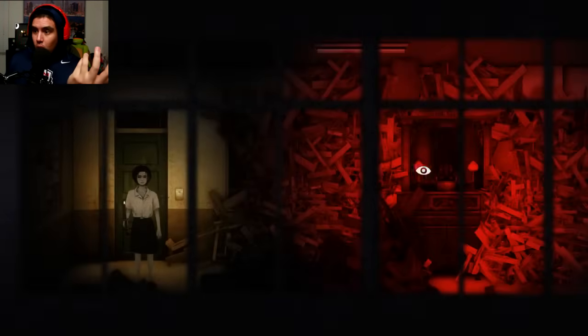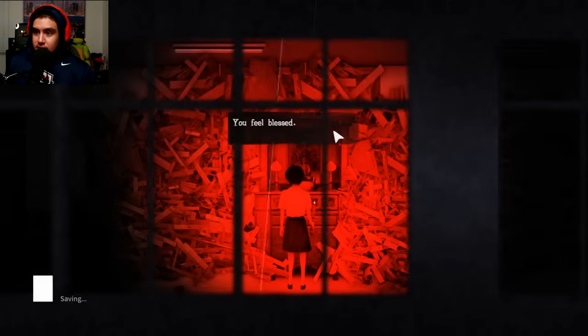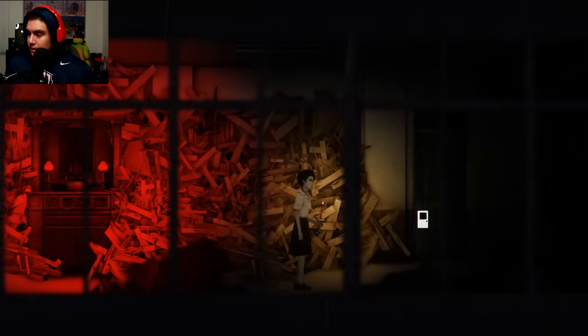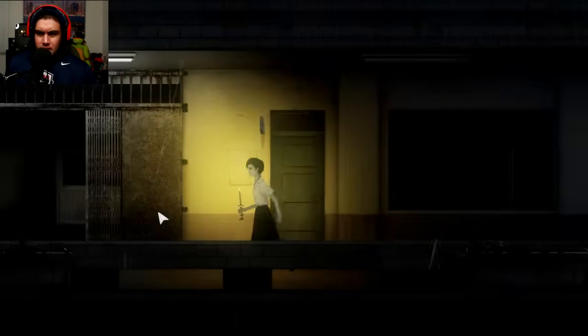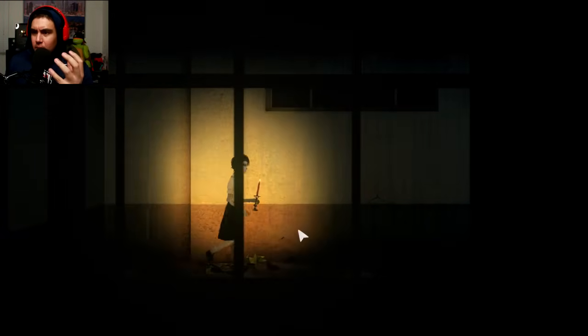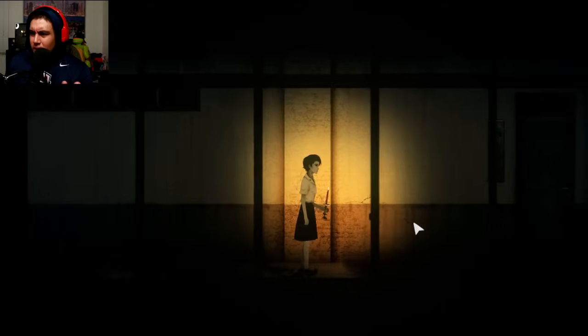Whoa. Okay, let's save real quick. This is an altar for praying. Save progress? Yes. Feel blessed. Good. I feel super blessed. Do I hear anybody? No, it's just creepy. Creepy music. What's this? Oh, this is the other way. That's the other side. So we made it across. So we don't actually need to break that. We came across. Does that make any sense? I don't know. But we're down here in this hallway.